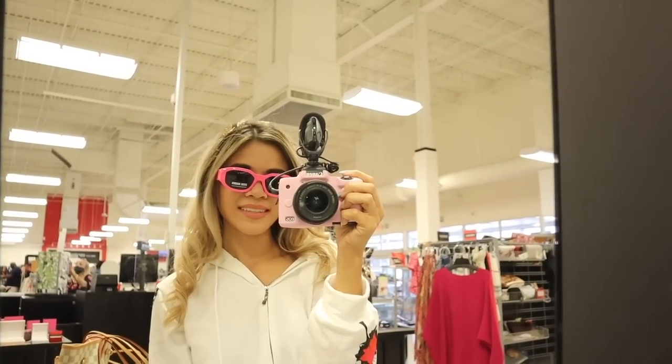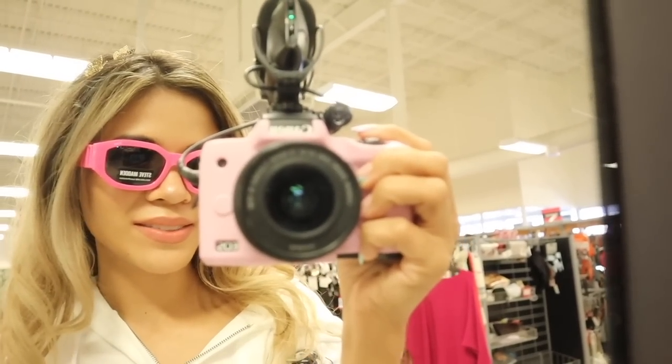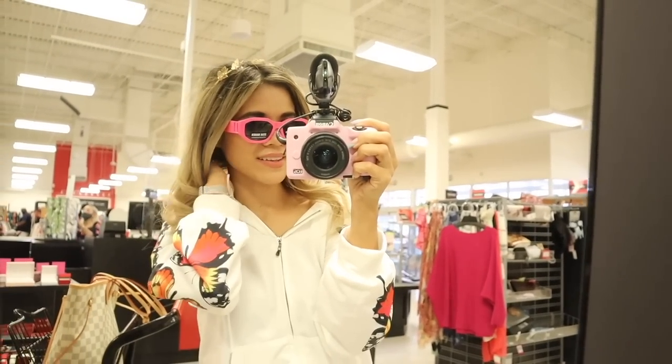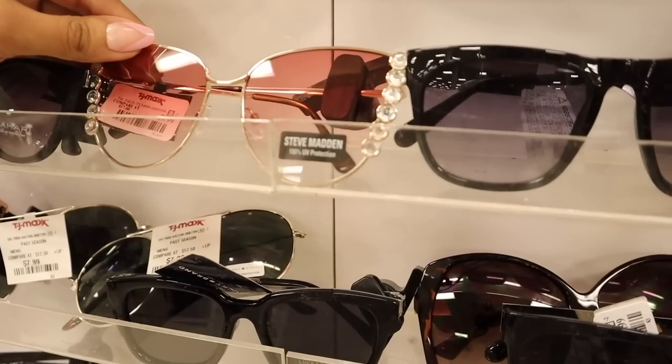So look at these sunglasses, you guys. They definitely stand out and you can't see my eyes, so I love them. I mean, it's a bright pink color, but I think it kind of looks funny on, so hopefully I can find Kendall and Kylie. That would be amazing. But do you guys plan on getting this one? Just let me know.